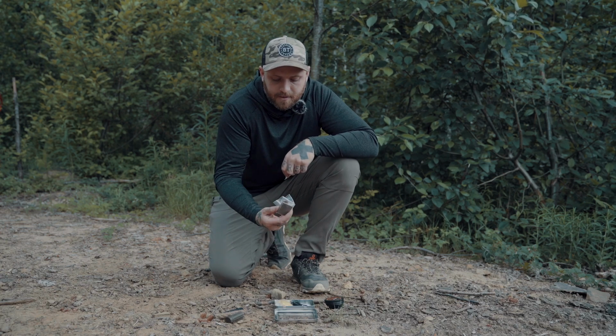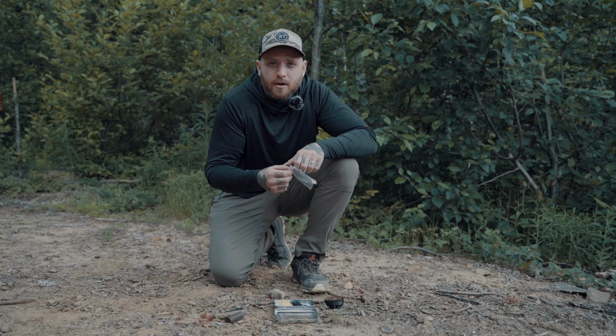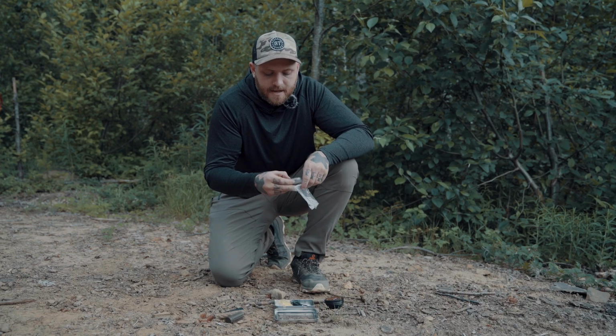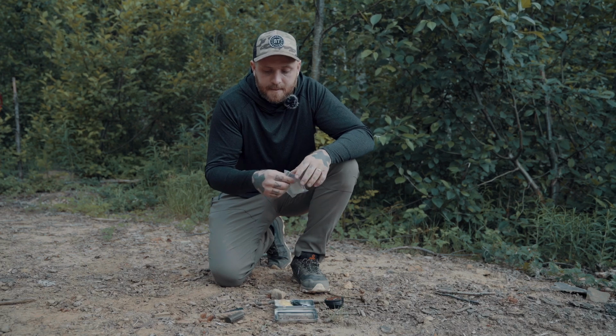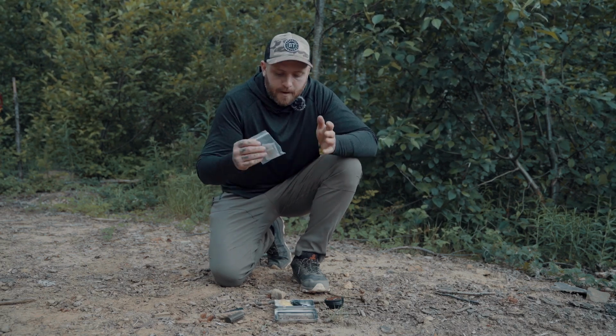They're great to throw in the truck. They're great to throw a couple of these little pieces in your little fire kit that you take backpacking or whatever. And they don't take up a lot of space. They light very easily and they stay lit for a long time. So it can really help you get a nice raging fire going for whatever your needs might be.